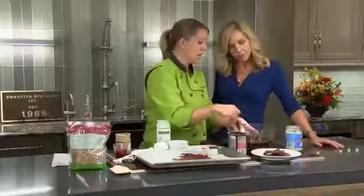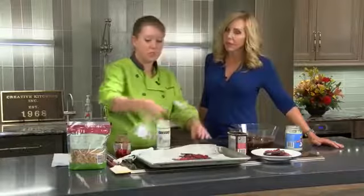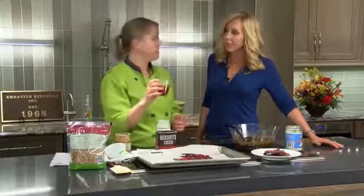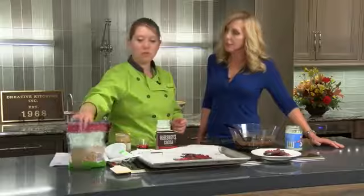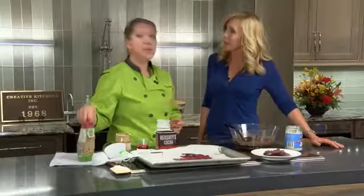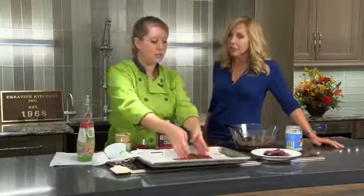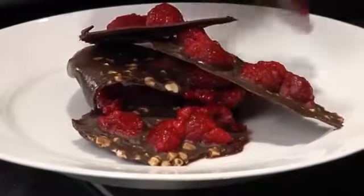So at this point, we are going to take this and pour it onto a parchment-lined sheet tray. And then I melted some frozen raspberries in the microwave. Put those over top. You could also go with some chopped walnuts if you wanted to. Okay. And you want to freeze it for at least an hour if you can, to where it sets up. Okay. And then you just break it apart, and you've got this bark that you can leave out. Beautiful. I love it. And you just leave it in the freezer until you're ready to serve.